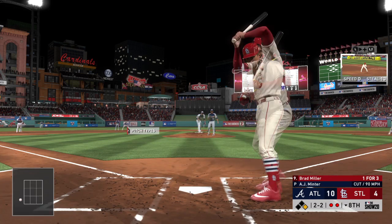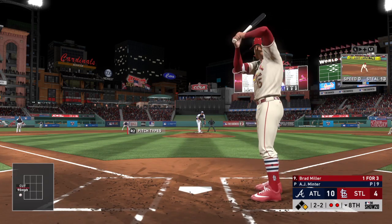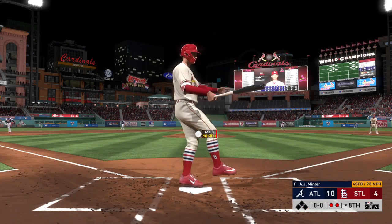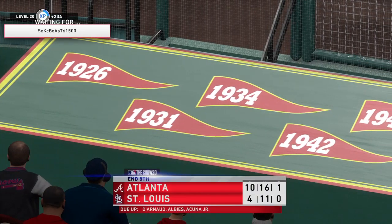And a take off the plate. Close, but it's 2-2. Now a fastball, swung on and missed, and that is out number 3.